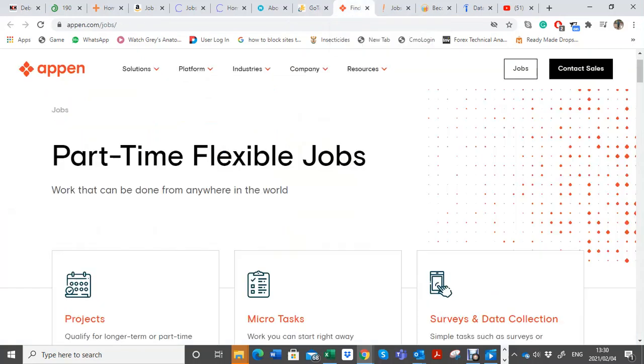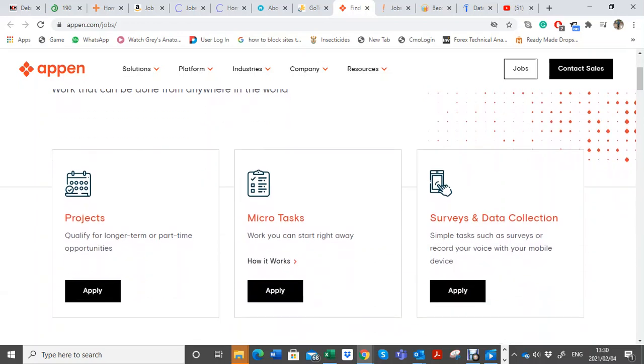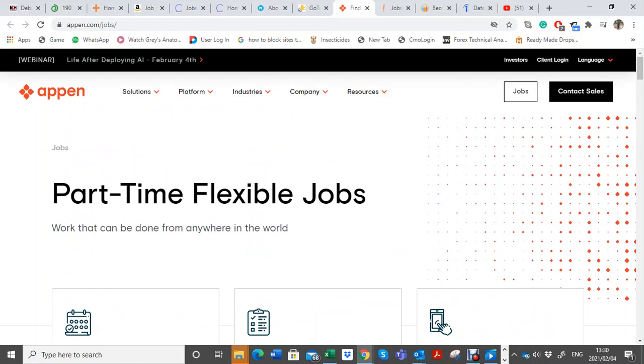We do have another one here, part-time flexible jobs. It's called APEN. With APEN as well, you can do specific projects here. Projects qualify for longer term or part-time opportunities, so you have to qualify for some other projects, because not all of us can do maybe typing and so forth or translate. Micro task work, you can start right away. Surveys and data collection. So it's just APEN. You'll have to go through the registration process, the application and all of that.